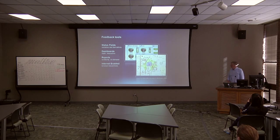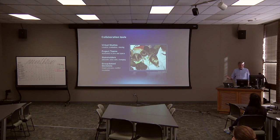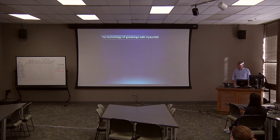Feedback tools, so the kind of dashboard. It says, here's my sketch, and here's a dashboard evaluating that sketch against different criteria, against different standard indicators. Tools for managing scenarios, something that was working very effectively over the past couple of days, where different sketches get managed, and tools for controlling different versions, selecting different versions, extracting, synthesizing different versions, and collaboration tools, right? So let's come back then to how CyberGIS fits into this specifically.